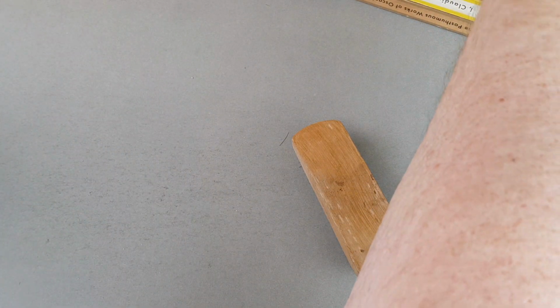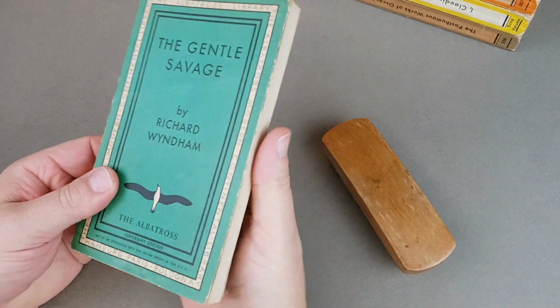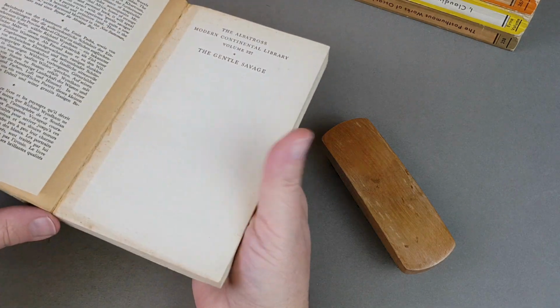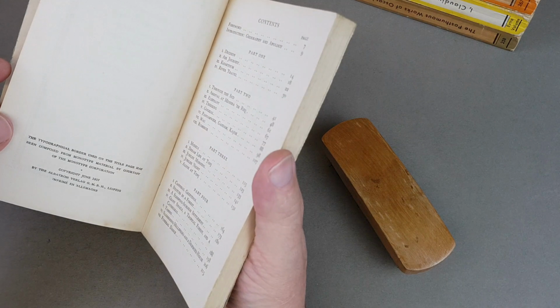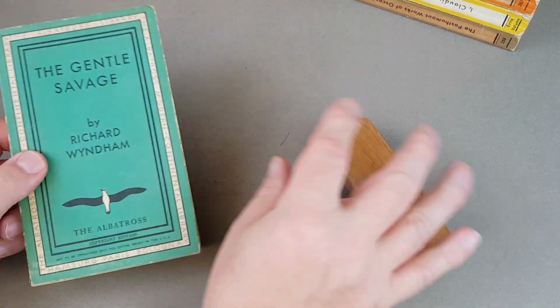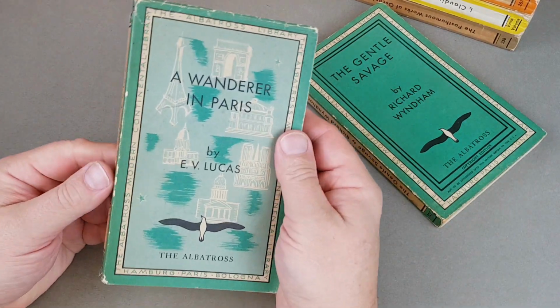Lovely. Right. Stack 5 coming up. So we've got 327 here, The Gentle Savage. Once again, this one is in a dust wrapper, so I can only assume that the dust wrappers did continue. June 37. So I'm assuming once again that is an original first Albatross printing.